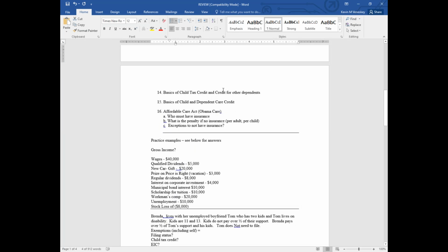Okay, the basics for the child tax credit and the credit for other dependents. Remember, this one is $2,000, and that's for a qualifying child of yours. And remember the age limit, they have to be 16 and under. Once you hit 17, you no longer get this. Then they would have to switch over to this one. Even if they're a qualifying child, you could still get a credit for other dependents, but this one is not nearly as much. It's only $500. And this one is not refundable, whereas this one could be partially refundable. Remember, it's up to 70% you could get as an additional child tax credit.